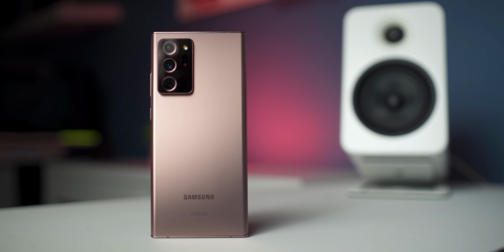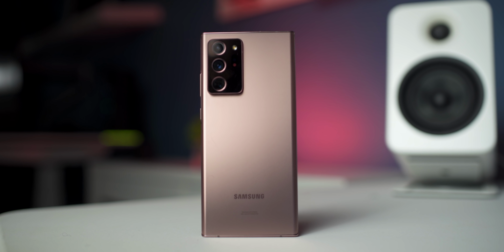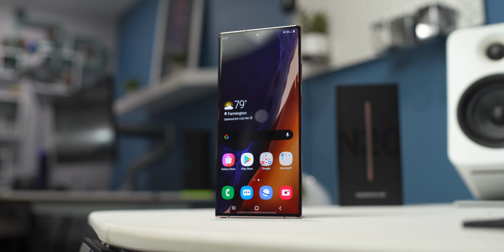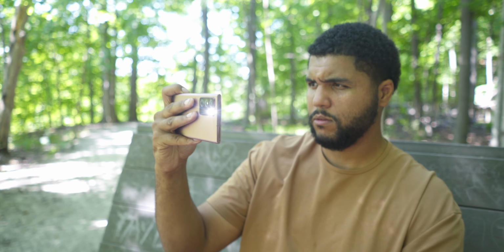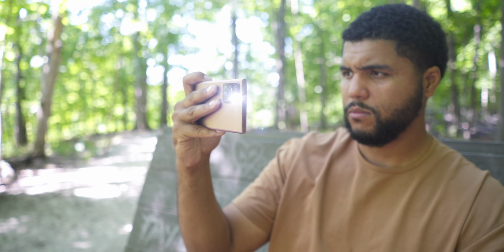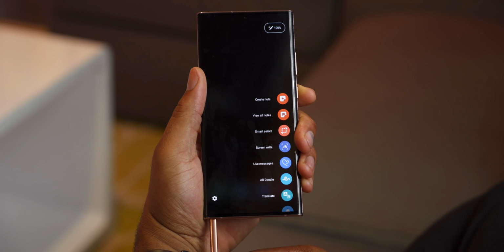But let's say you want the best of the best. The most you can get out of a smartphone, I think, is the Galaxy Note 20 Ultra. Samsung has proven how much you can get from a flagship smartphone. 120Hz 6.9-inch QHD Plus display, premium build quality, great design, and powerful processors. You also get the complete camera package with a software experience and additional goodies like an S Pen. It's a great phone, and it might be the last Note phone available.